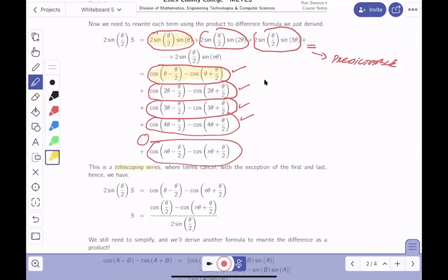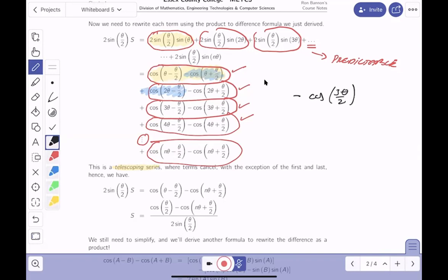Now, what I mean by that is, if you look at this over here, and I'm going to outline this for you, this guy here kind of matches this one over here. All right, let me show you why that is. Minus cosine, what's theta plus theta over 2? That would be 3 theta over 2. I just did this one right here.